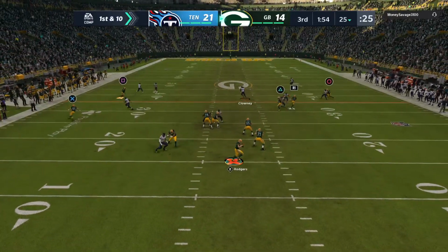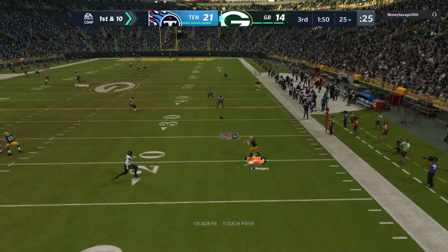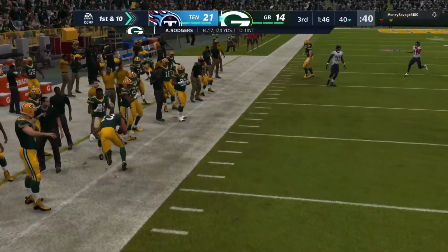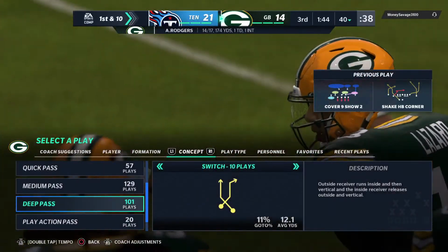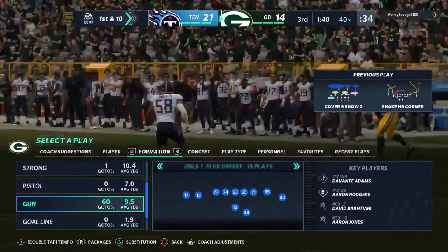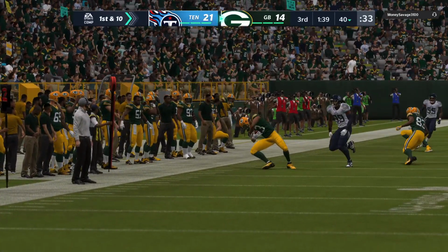So after the INT, it's Rodgers, flush to his right. He's got the hook up to Lazard. And down he goes, but he takes it up to the 40. They may want to go back to that one. First play of the drive, good for 15 and a 1st down at the 40-yard line.